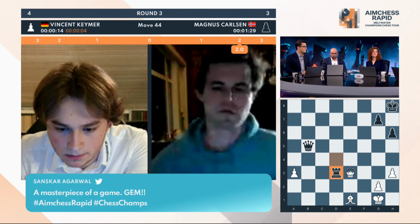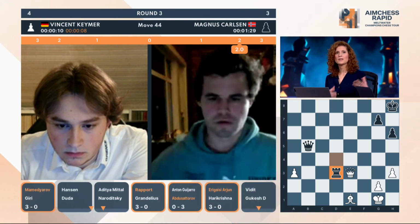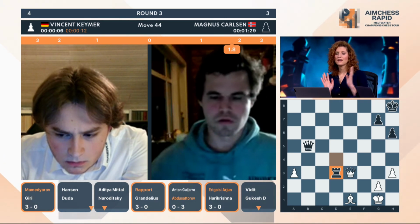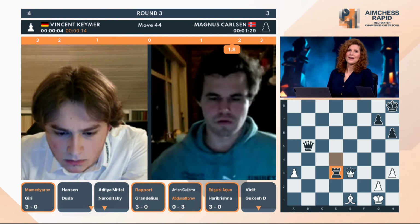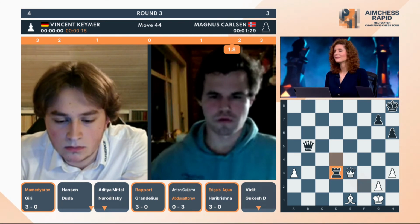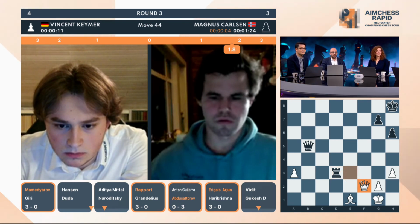Yeah, and I just love the way that Magnus just attacks the queen, but at the same time, his rook is protected. The queen is nicely positioned to guard the king. I mean, Magnus knows how to make his pieces work together as a team. I think Vincent's going to lose on time here. Oh, he got there just. One second, he made that move.